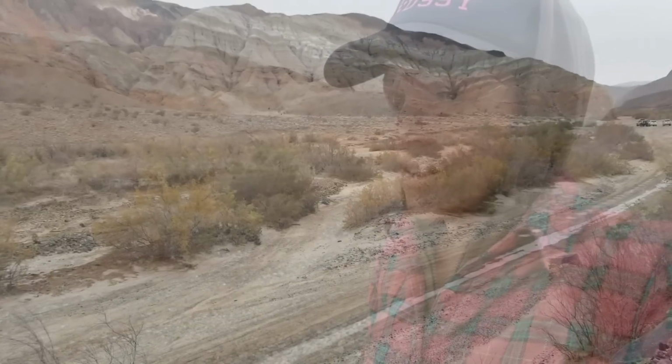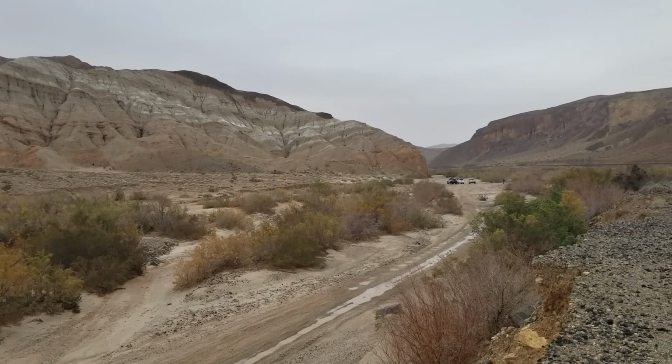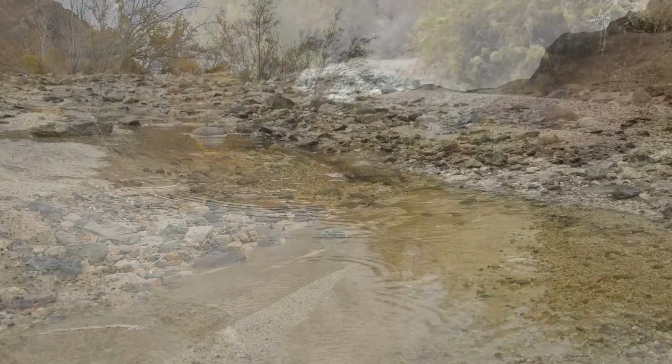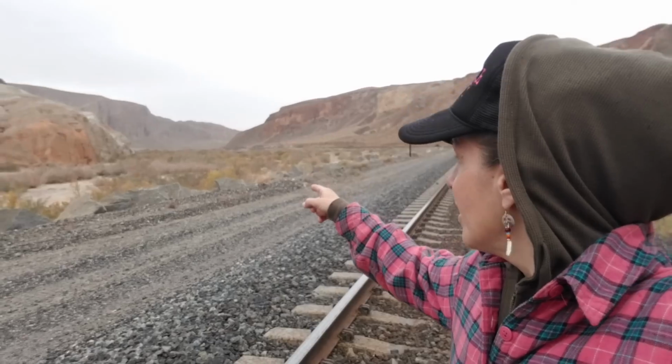So, believe it or not, we're actually passing through the Mojave River floodplain. There is a Mojave River that goes through the Mojave Desert. It's underground, a lot of it. But we've seen little patches of standing water as we've been driving along. It hasn't been anything crazy. But just up ahead here, I'm not sure you can see, but the vegetation gets a little bit thicker.